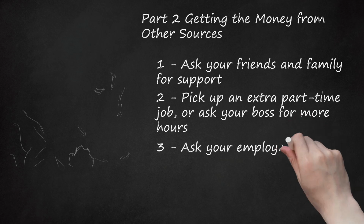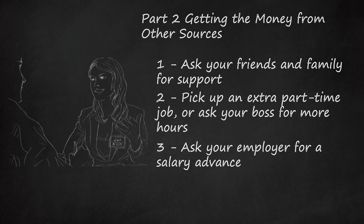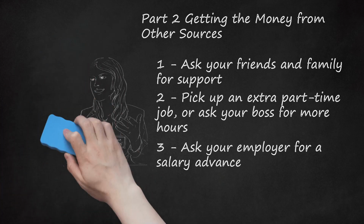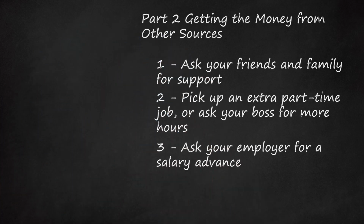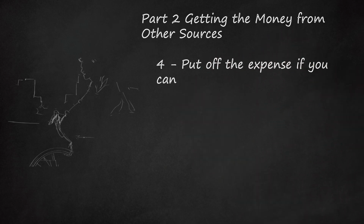3. Ask your employer for a salary advance. Another way to get money quickly aside from getting a payday loan is to ask your boss to give you your paycheck early. Because this is truly an advance for the work you have done, rather than an arbitrary loan, you will have the benefits of getting the money you need quickly, without the interest rates that payday loan companies charge.